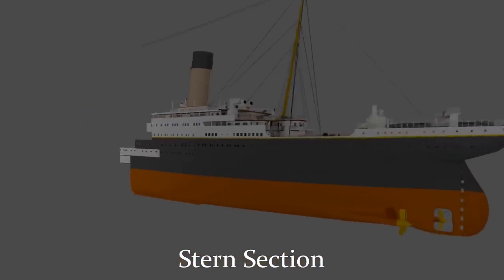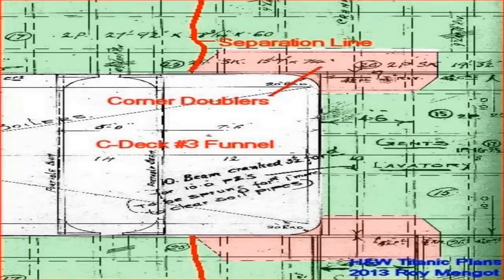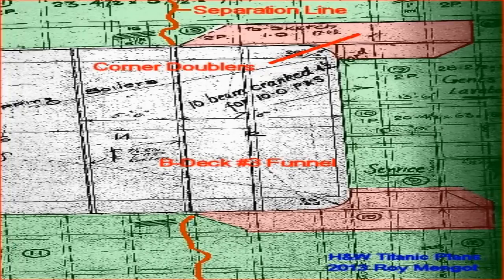The roof of the first class smoking room and deckhouse for the number 4 funnel were ripped from the stern during the breakup. An interesting note that Roy mentions on B deck down were the introduction of corner doublers in the funnel uptakes. These were trapezoidal pieces of steel meant to prevent cracks from spreading if they ever started while Titanic was at sea. But during the breakup, when cracks were forming in the steel, it's very likely that these small trapezoidal pieces caused the cracks to radiate outwards from the number 3 funnel casing and helped to form the forward and aft tower sections instead of them ripping themselves to shreds and then heading down to the sea floor.